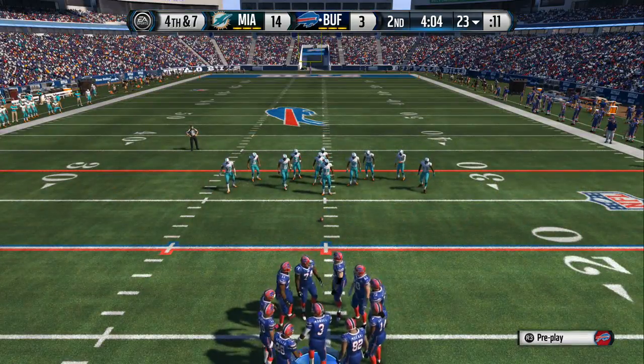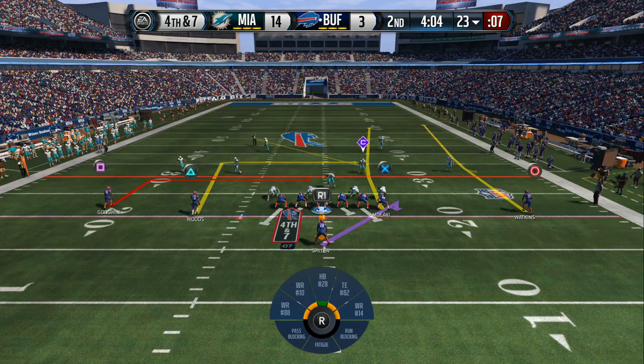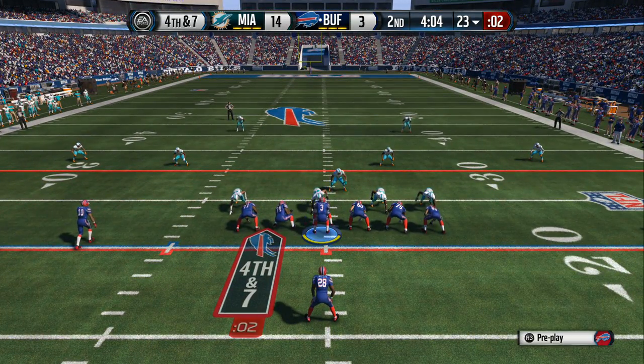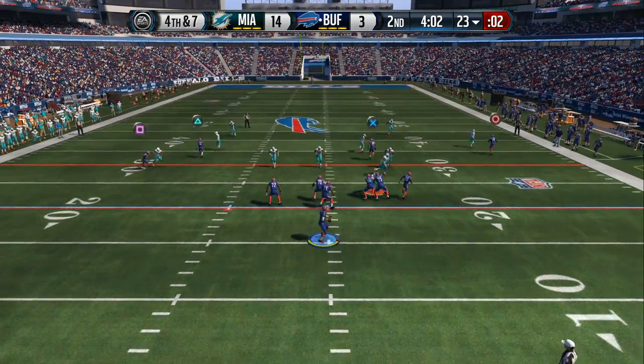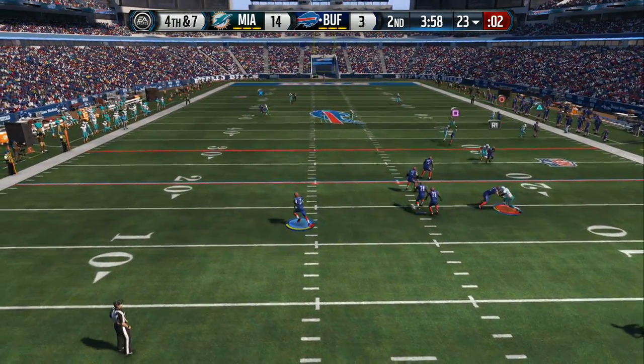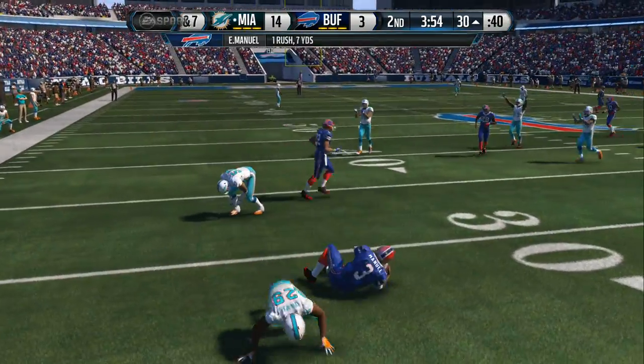The offense is going to stay on the field now for this 4th and 7. The defense comes out in the dime. They better hurry to get the snap. Gets away from the pressure. It's wide open. That brings the play to an end.